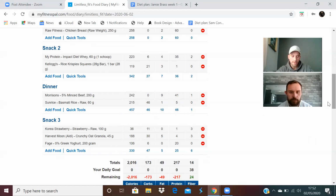So this is how you work out calories. You times carbs and protein by 4. There's 4 calories per gram in carbs, 4 calories per gram in protein. So protein and carbs is the same. So I would add 173 plus 217. That gives you a total of 390. Then you would times 390 by 4. That equals 1560. So remember that number, 1560.